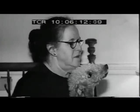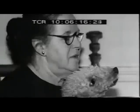Betty was obsessed with dogs. Dogs in general, but particularly the Bedlington Terrier as a breed. Her family showed dogs, she showed dogs, and Betty never had any children. So I think for her, her dogs were her family.